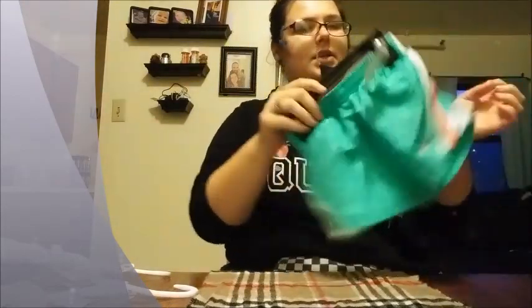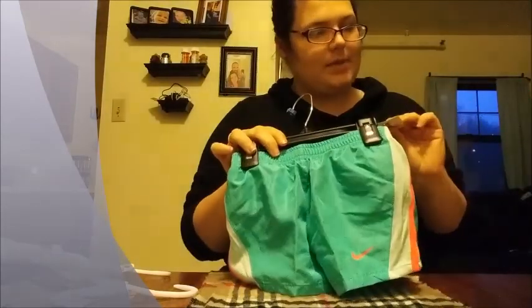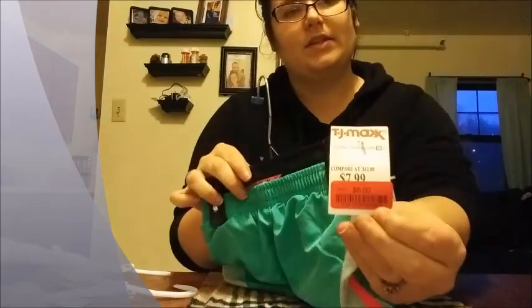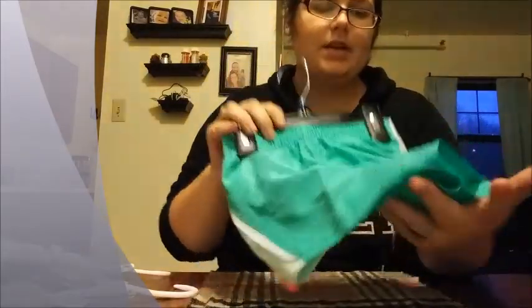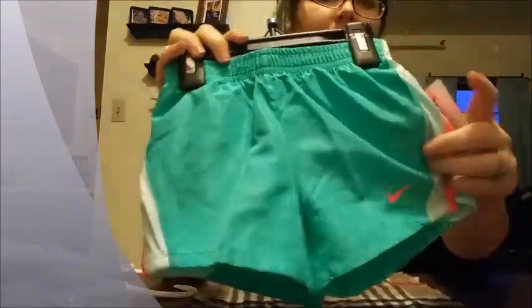Next, I got, they had a lot of these. These were $7.99. I got them for $6. These were Nike's Dry Fit. I got these in a 3T. But I loved the color of these cute little shorts.